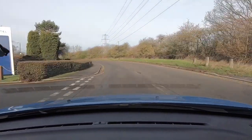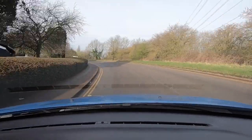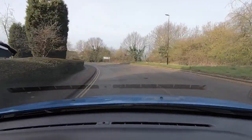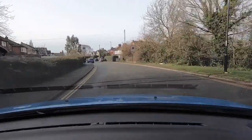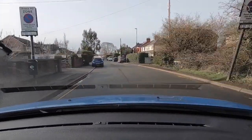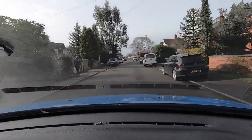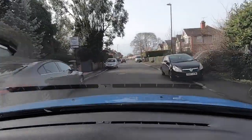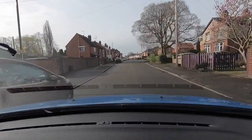As you get around this bend, it's a little bit of a blind bend, but what you'll see is there'll be parked cars on both sides of the road, and it usually makes the road quite narrow. And there you go. Nothing approaching us at the moment. Again, I'm just finding the centre of the space.